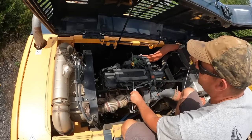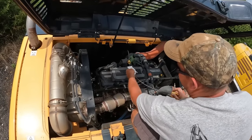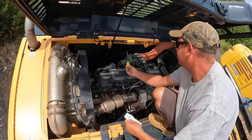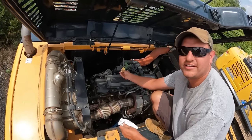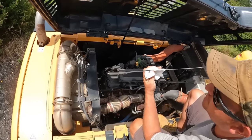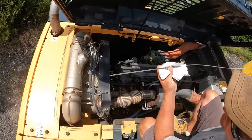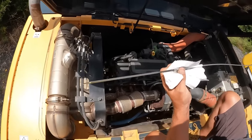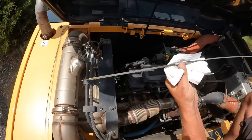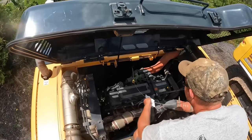So, I get scolded for not wiping the dipstick off beforehand. You got to put it at the right spot before you check the oil. It's got a 6 foot long dipstick. Brand new oil too. It does have nice clean oil right where it needs to be. A little bit low, but we only got like 6 inches. You're in the range. But it only holds like 15 gallons.